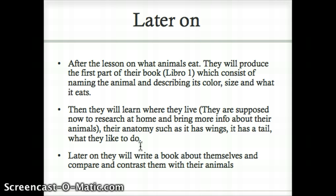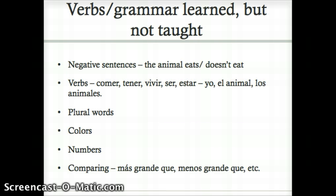After that, they will learn where they live, they will learn more things about the animals and produce more books. And later on, they will compare and contrast themselves with the animals. Like, do I have a beak? Do they have a beak? Do I like to jump like a monkey? And things like that. And they will learn some of the comparisons.